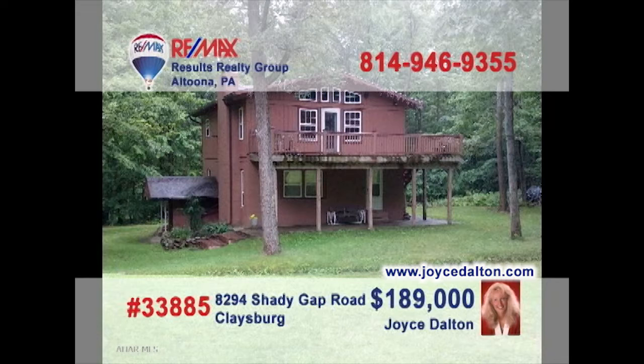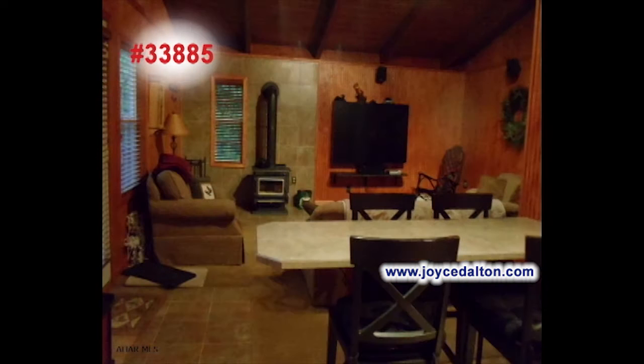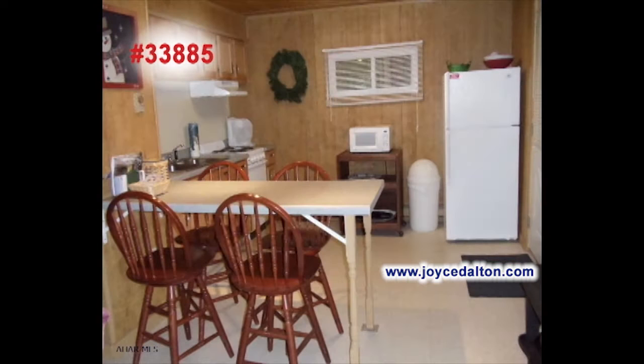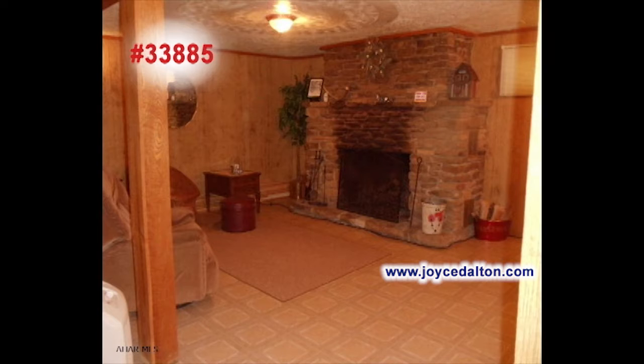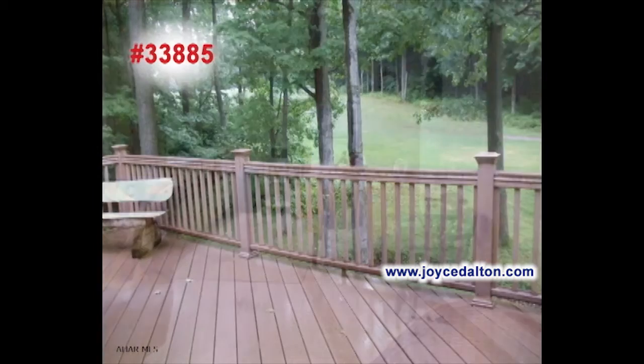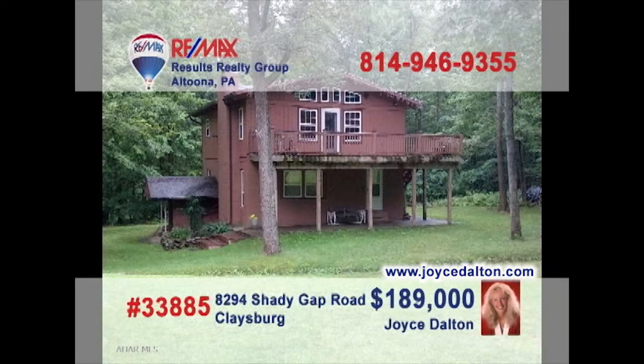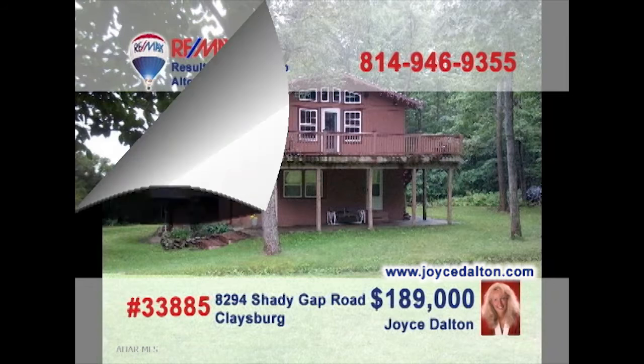RE/MAX Hall of Fame Realtor Joyce Dalton wants you to see this very unique Blue Knob Mountain Retreat. There are three separate units here, each with separate electric, which means you can stay in one and rent out the others, or bring the whole family together where everyone can still have their own area. Beautiful spaces with cozy fireplaces and well-appointed kitchens, plus a huge deck that overlooks the ninth tee. Get all the details you need at joycedalton.com.